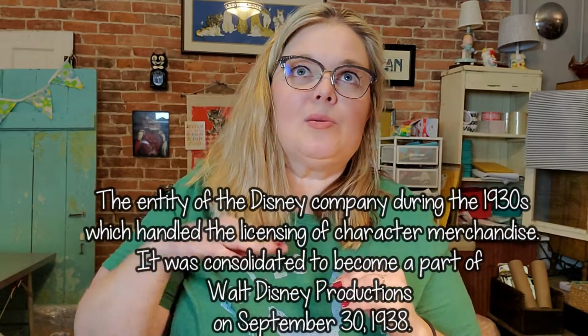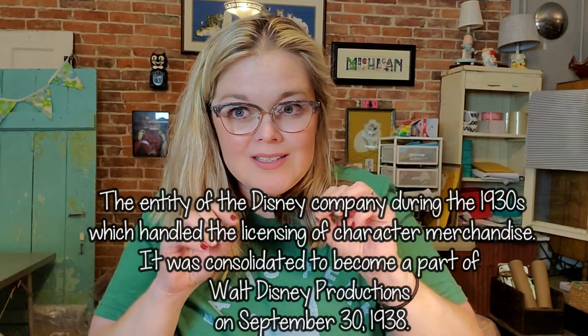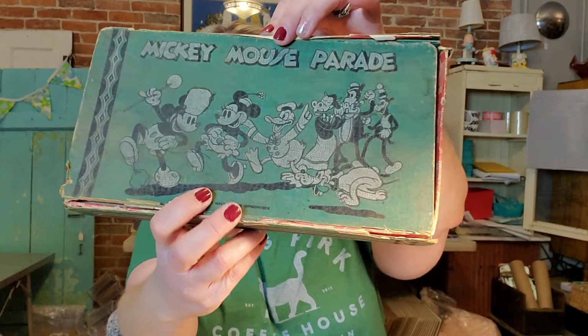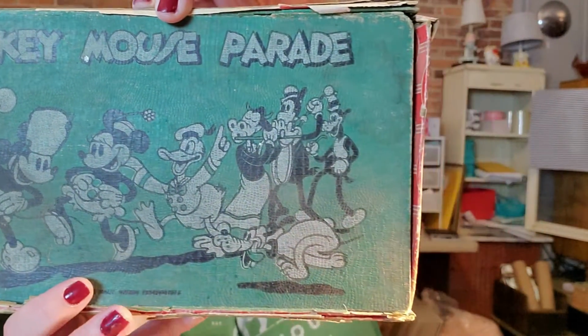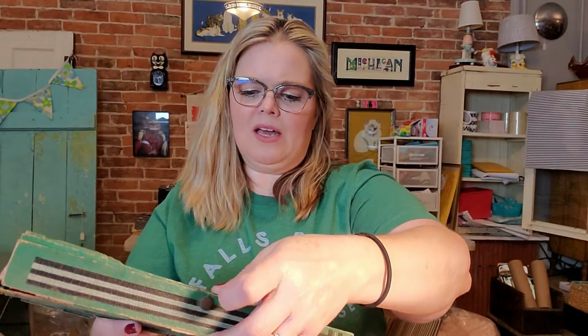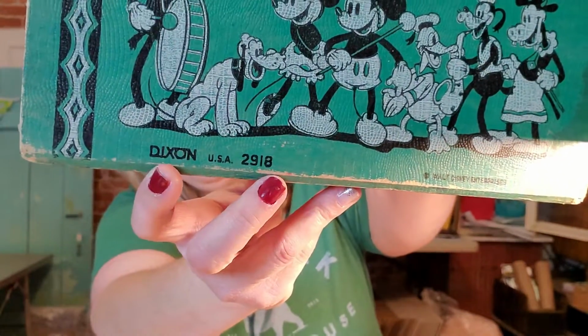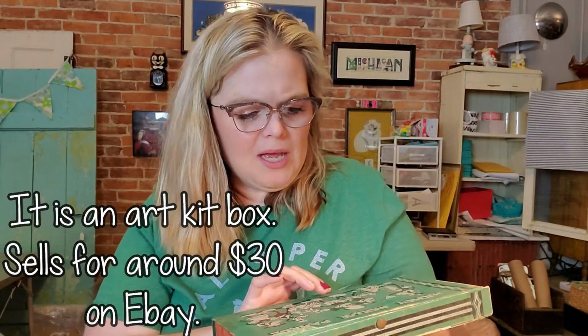This next thing, I don't know. Now, I haven't looked up comps for any of these things, and that's something that I am going to be working on, but this is very neat. This is Walt Disney Enterprises, which does show the date. It's Walt Disney Productions, but Walt Disney Enterprises is an early trademark of the Walt Disney Company. And this is a box. It's a game box, or actually it might be a pencil box, because on this side it's in a little bit better shape. It does say Dixon down here, and I want to say that Dixon made pencils or color pencils or art supplies of some sort.